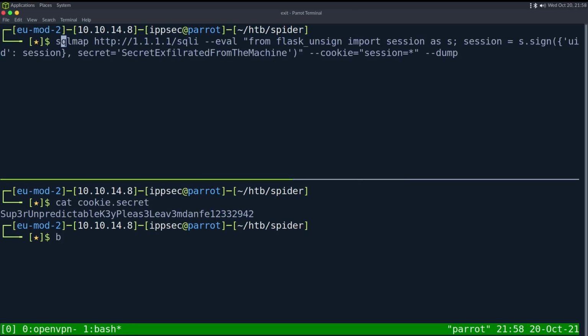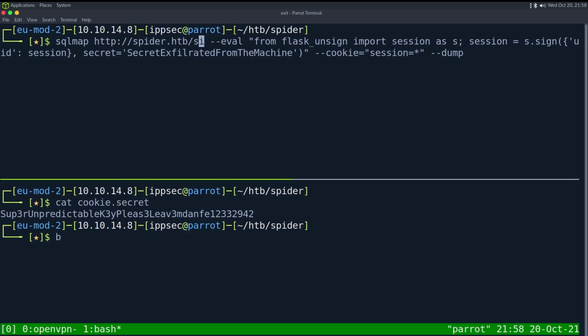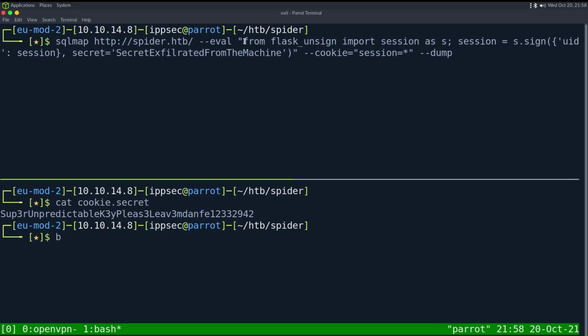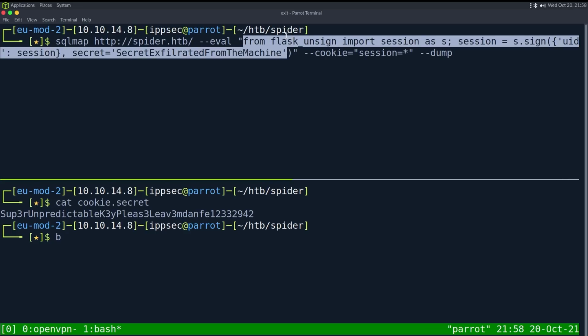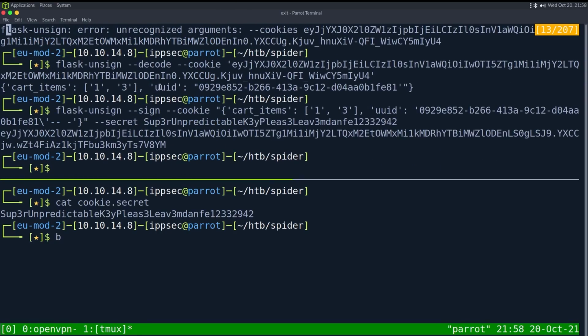So I'm going to paste the SQLMap in. We want to change it to be spider.htb. And then what this eval is going to allow us to do is run Python code to generate the data. So it's going to generate and put it here. Wherever you have the star, that's like telling SQLMap where to inject to. So we're going from Flask-Unsign, importing the session, and then signing the session. And the one thing we have to change here is this needs to be UUID instead of UID because that's what was in our cookie right here.